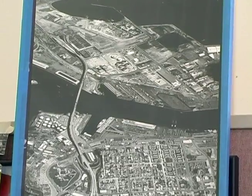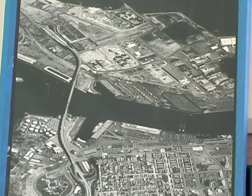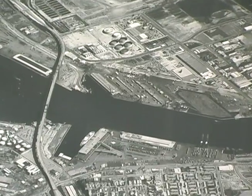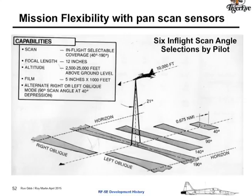and usually the only way to see the maximum quality is look at the negative. Once you make a print, you lose a lot. But it really demonstrated the capability of the aircraft. Here are the 6 scans. The pilot coming up to a car target can either overfly the target if he feels it's safe. He can turn right and look left oblique, or he can turn left and look right oblique, so he has a lot of flexibility on his mission.